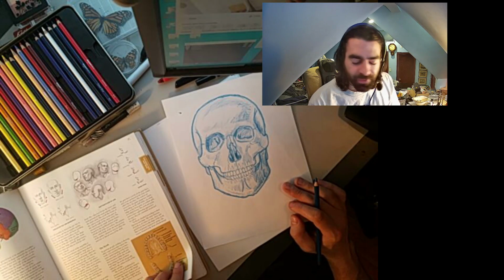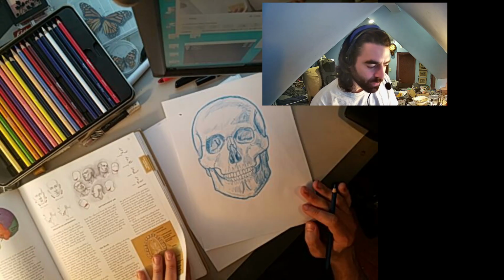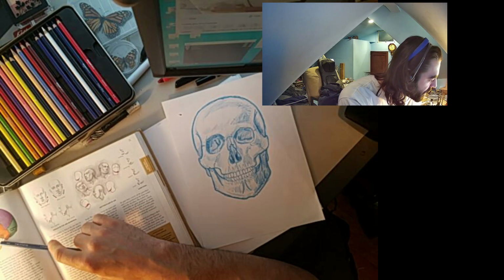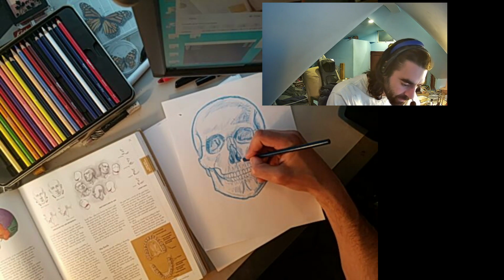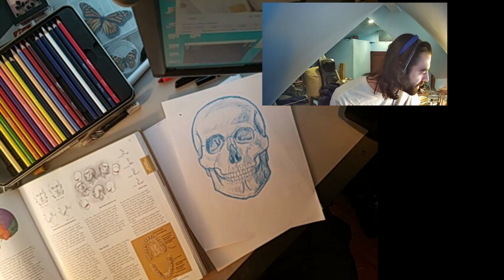So we're 39 minutes in. This is our skull. We keep practicing drawing the skull. We know all the words, except for sphenoid bone. I'm still remembering that. The vomer bone. That's what this one is, this little thing in here. The vomer bone.